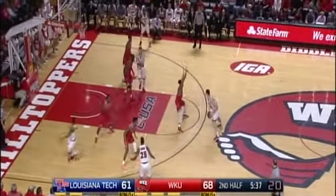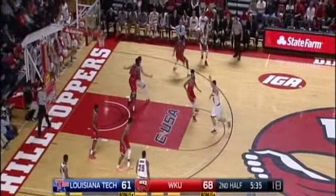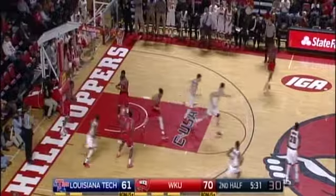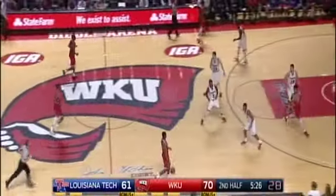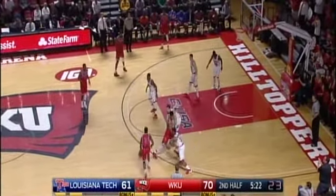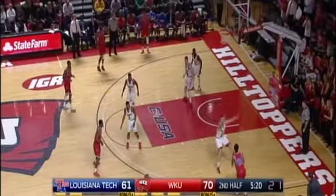Here's Edmond on the left, out top to Rostov. Pass on the right side to Cosby. Into the lane, all the way under with the left hand, and put it up and in! He has been driving into the hole in the second half, and the lead's at 9. He's had 3 layups, or at least 6 points off of driving the ball to the bucket this half. He has 11 second half points.